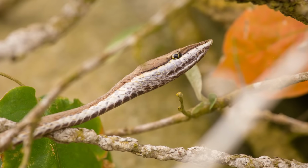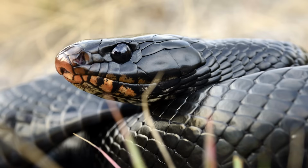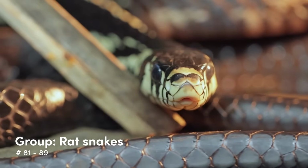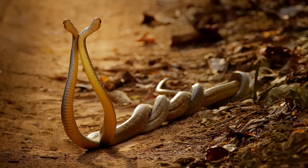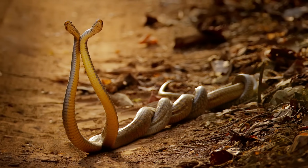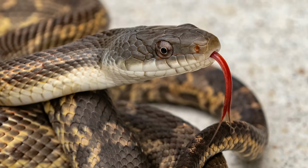The eastern indigo snake is the longest native snake species in North America, measuring up to 2.4 meters or 7.7 feet. The Latin name of its genus, Drymarchon, means lord of the forest. The Colubrinae subfamily contains a group of snakes spread across many genera that are collectively known as rat snakes. They are medium to large-sized snakes who feed on rodents and are split into two groups: Old World rat snakes, who are found in Africa and Eurasia, and New World rat snakes that are found in the Americas.